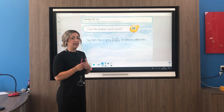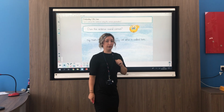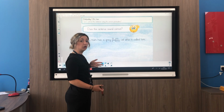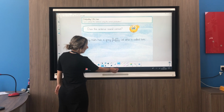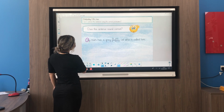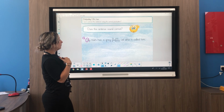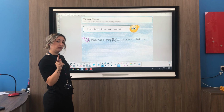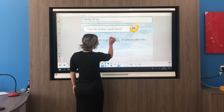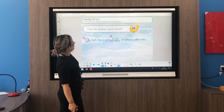Punctuation helps us to read it properly and to know when one sentence ends and one begins using a full stop. Another clue is by using capital letters. So we're going to mark this as if I was marking your book. So I'm going to get my pink pen and I'm going to circle here because that actually should have a capital letter. My mum has a grey fluffy cat. Wait, what was the rule? I needed to have a comma in between the two adjectives, so I need to have some punctuation to have a comma in between.